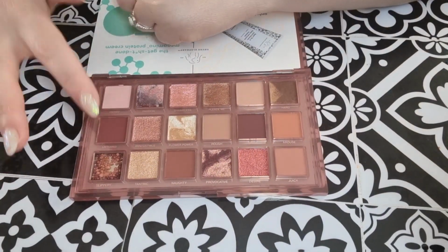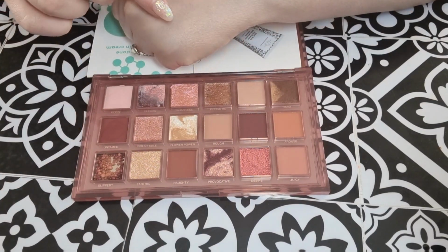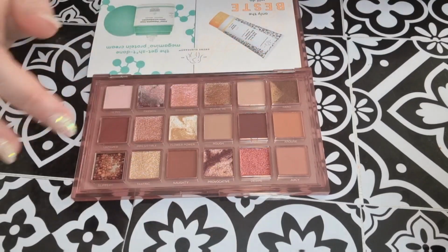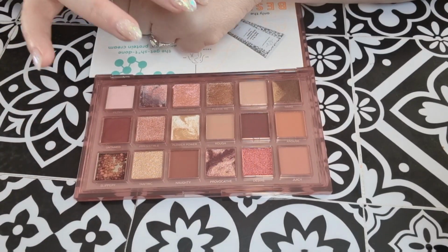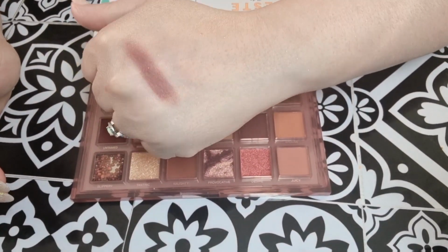Okay, so let's do the second row. So we have the shade Untamed. So by the way, there are 9 mattes in here, including that sort of marbled matte here. And there are 8 shimmers and then this weird shade. Okay, so Filthy is this lovely, I like that shade a lot. It's like a burgundy colour.